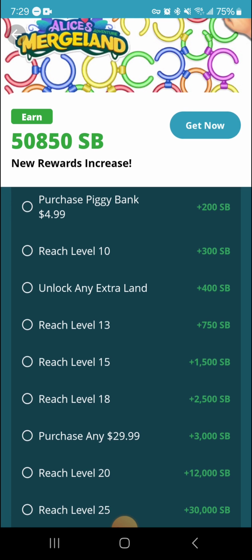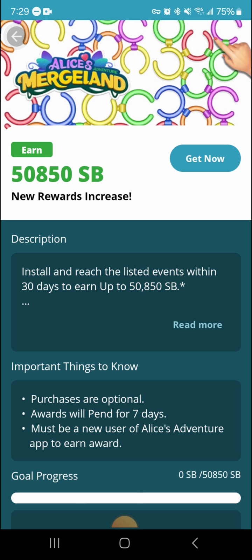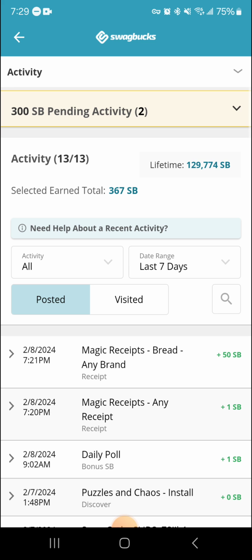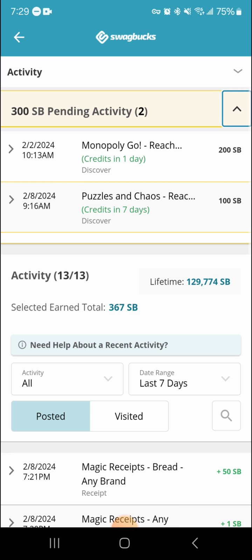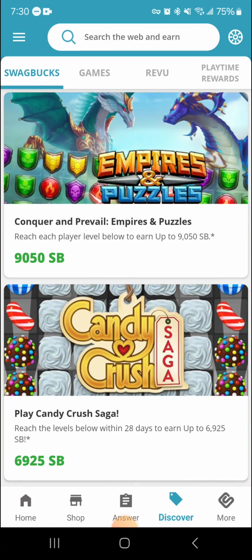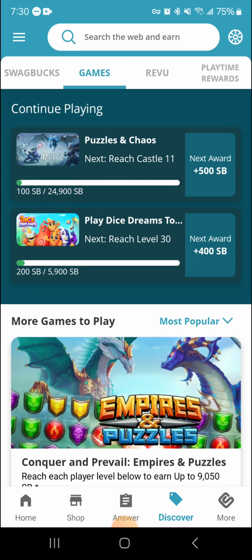But one caveat here is that once you reach these milestones, your Swagbucks are pending for 7 days. So let me show you one for me here. I got a few recently. I got Monopoly Go credits in one day. I got 200 Swagbucks, or $2. And Puzzles and Chaos, I have 100 Swagbucks for $1 pending. So how this works is you go here. If you go to games, you'll see the ones that you have installed.